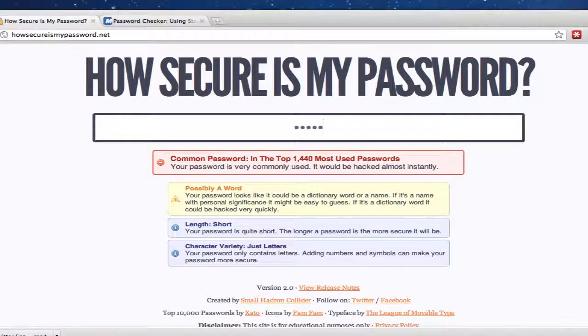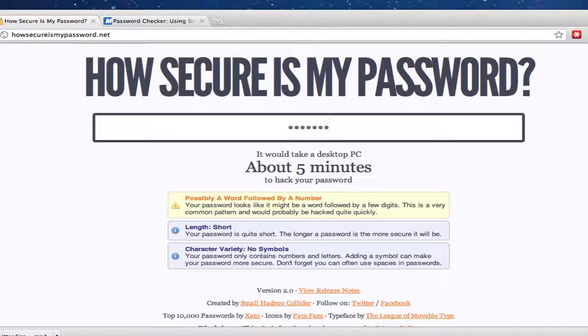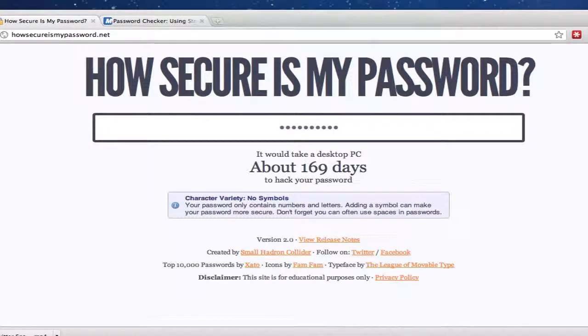Okay, you can see here it's going to be basically cracked almost instantaneously. What I'm going to do though is just start adding numbers after that, and we'll see the time it takes to crack that password increase. So these are just random numbers, so 1, 2, 3, 4, 5. You can see just adding 5 random numbers after the word April dramatically increases the time it takes to crack the password.